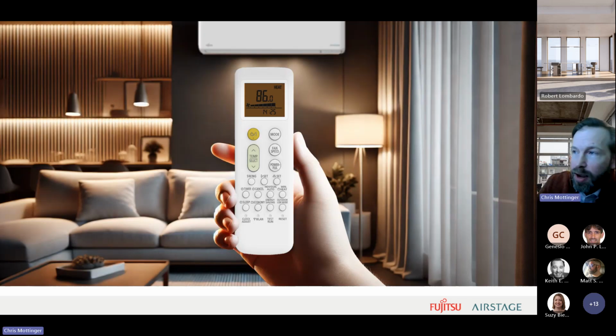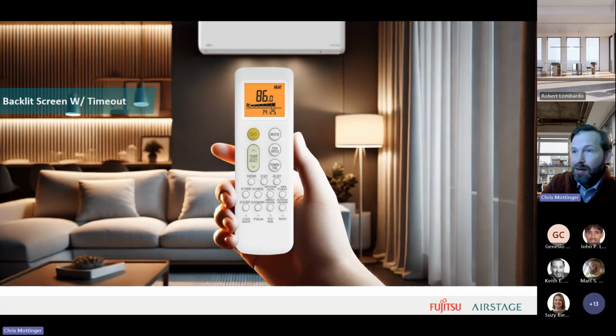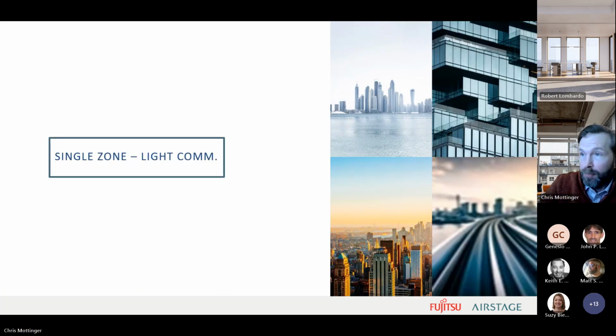This is your handheld remote control for these products. As you see, it is a backlit remote control with a timed out screen. That is something we have been missing in Fujitsu's product line. You'll see that we have an illuminated temperature button for up and down and on and off that will time out. And it's a very handy, nice little remote control.